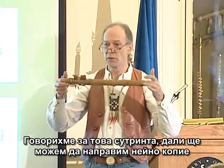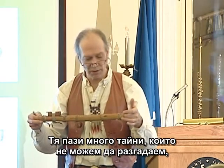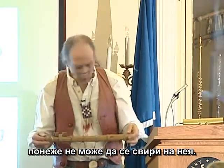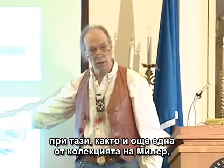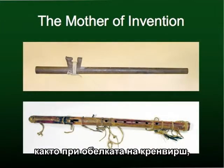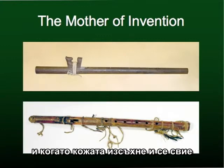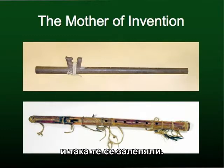And we were talking this morning about if I'm going to make a model of any of them, it'd probably be this one. Because it holds a bunch of secrets that we can't find out because it can't be played. But in the challenge of getting the flutes sealed up, this flute, as well as one in the Miller collection, they used basically the lining of the intestine, the membrane, just like a sausage casing. They would slide it over the wood, and then when the skin shrank, it would pull the two pieces together and keep it bound and seal it up.